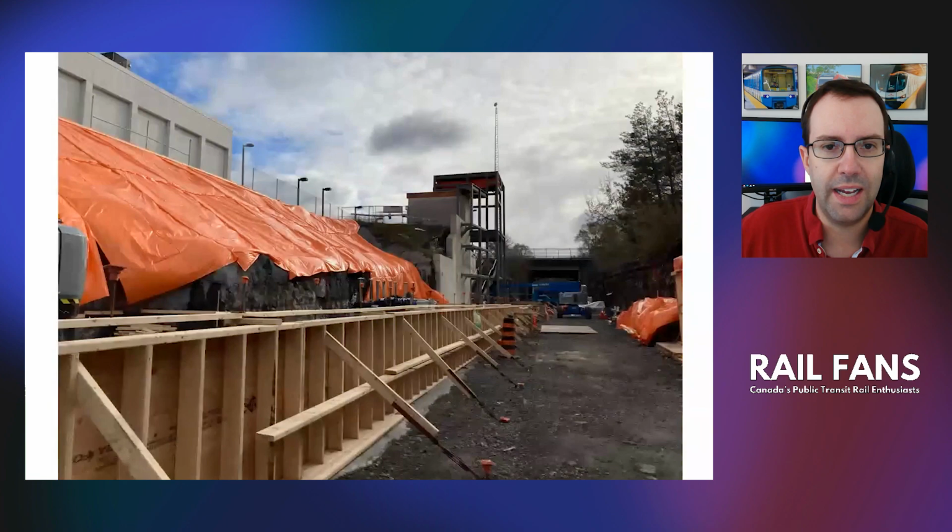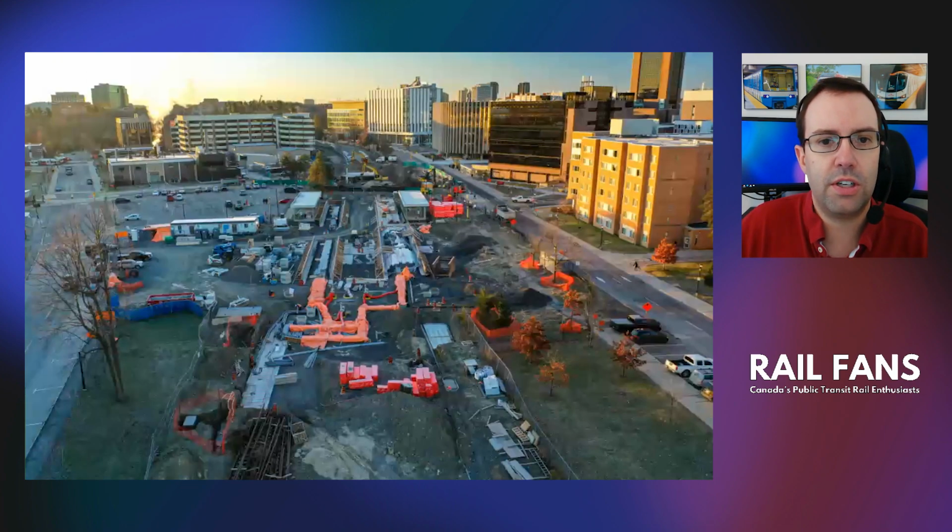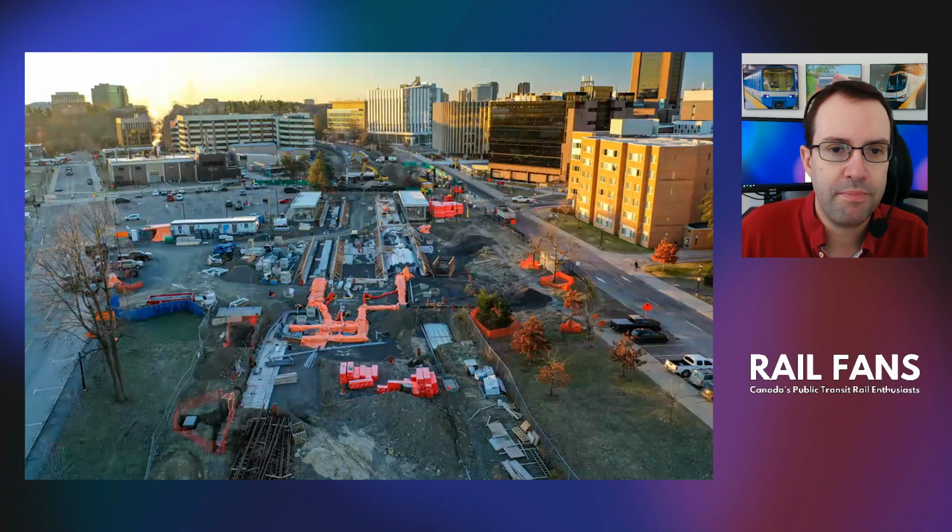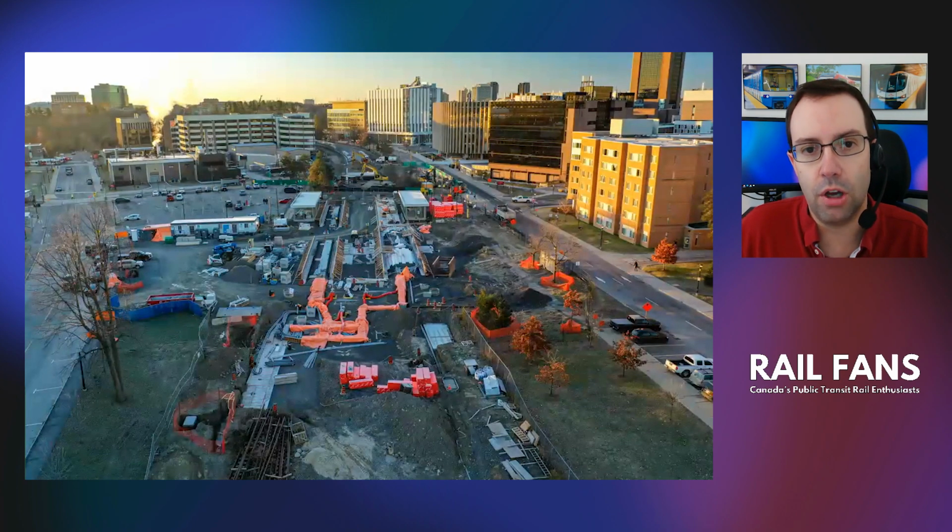And again, another angle looking at the longer platforms that are being built, the formwork. Now looking at Carleton Station, again, this used to be the main passing point for all the trains until the service was expanded around 2015, 2016, when the passing tracks were added and the service was upgraded to have 4 trains rather than just 2 running. So again, lots of improvements happening here. Longer platforms, again from 40 to 80 meters.